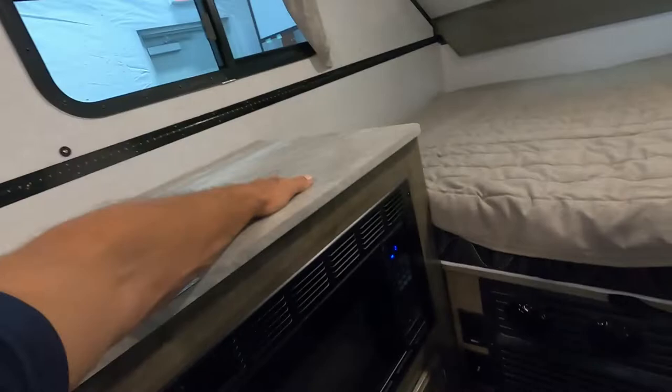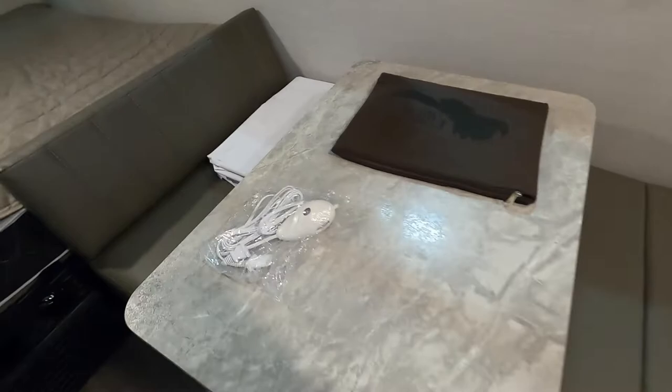Again, your Dometic AC, cable of 110, you want to set a TV up here. Lift up your bed by this handle. It's going to give you access to all of your water lines underneath here. Underneath your seat will be storage, accessible from here on both sides. Going back to our mattress, that is a heated mattress.